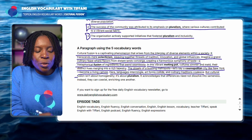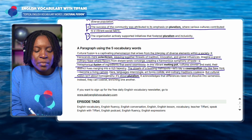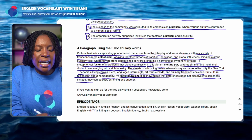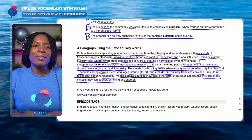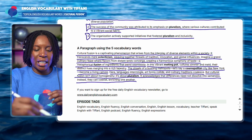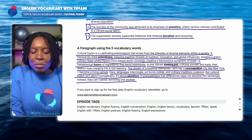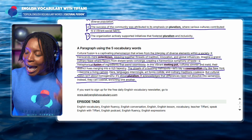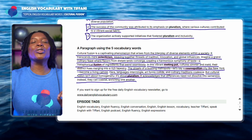But cultural fusion isn't about homogeneity. It's about pluralism. It acknowledges that differences need not dissolve into sameness. Instead, they can coexist, enriching one another. Now, did you hear each word that we went over today? Did you hear eclecticism, melting pot, cosmopolitan, pluralism, and fusion? Now you'll be able to use these words when you speak about cultural fusion with someone else in English.